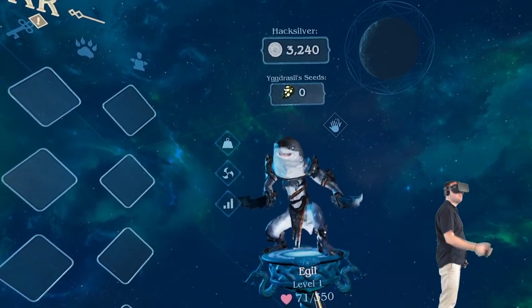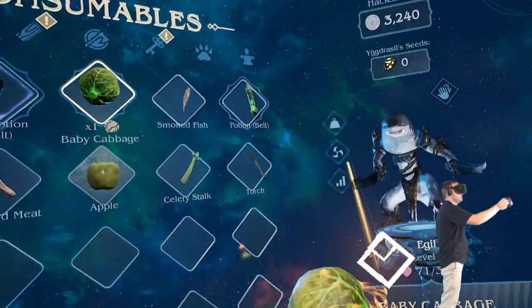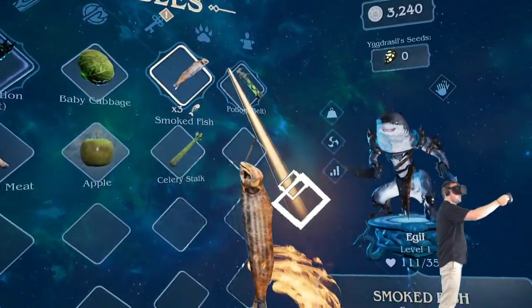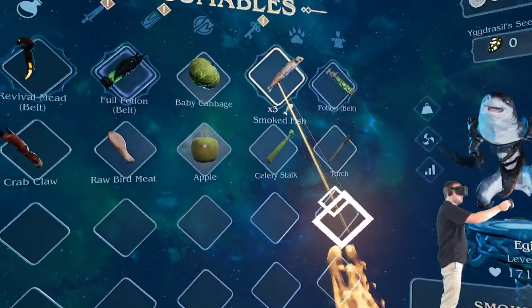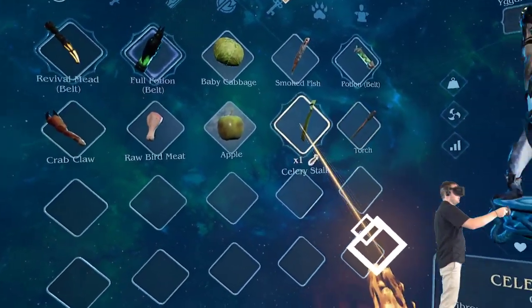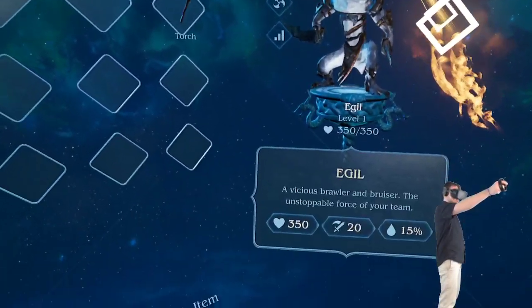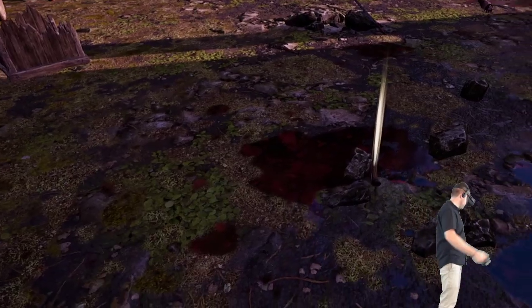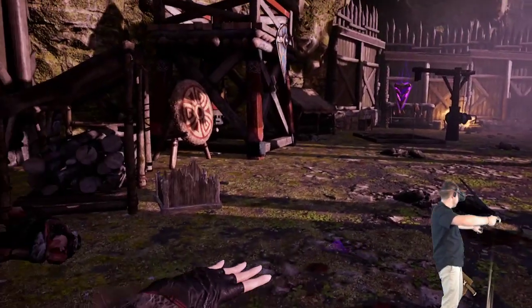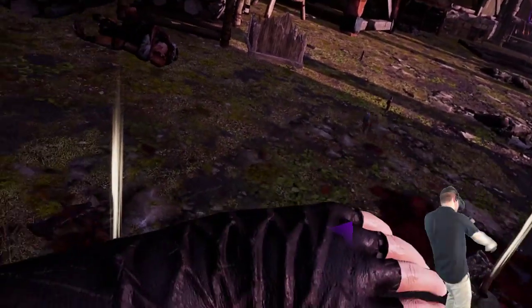Okay, so check this out. Oh, he needs some health too. I didn't think that guy could die. There you go. Some cabbage. What do you think he would like? He'd probably like smoked fish. Man, he's got a lot of health. Alright, let's top you off, my friend. Alright, so yeah, now I can reach to my side for my sword. And I got my throwing axes ready right here. Excellent.